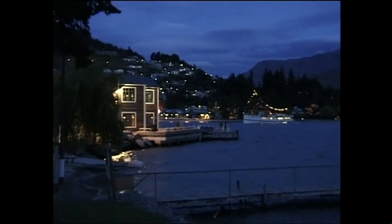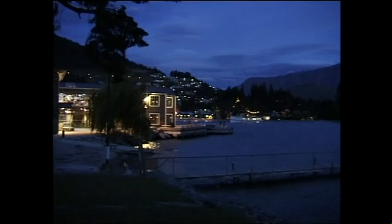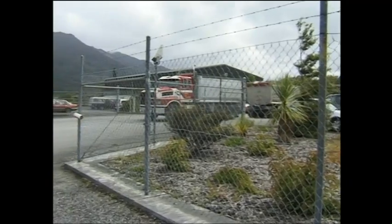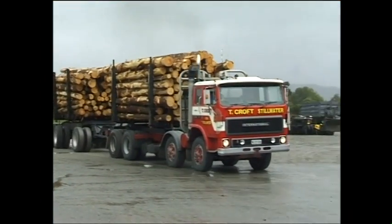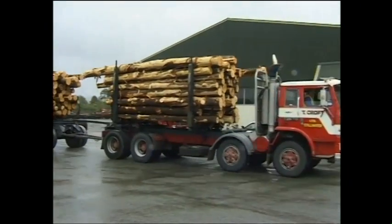And with the sunset now, the Earnslow pulls into the fairyland of Queenstown, and it's time for us to get back to work. In the little community of Stillwater, the Croft family runs a medium-sized transport business that's been operating since the 20s. Today, Frank Croft manages the business.